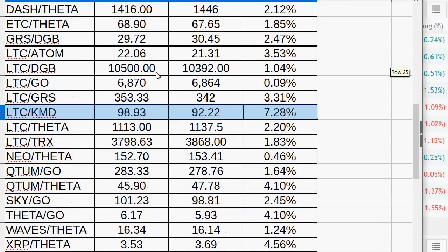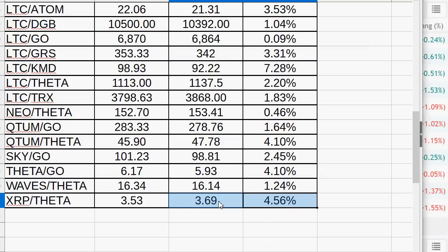There's really nothing. Okay, XRP Theta is getting somewhat close at 4.5%. The market has gone down, which means Theta is overperforming Ripple. But I need at least 7. And then 4.1, we have this market going up, which is the Theta. When it goes up, that means the better coin, the more expensive coin, is doing better. I always have the higher number as a ratio, and that's what I do. But that means Theta is going up again over GoChain.